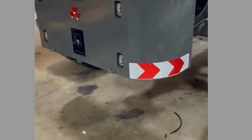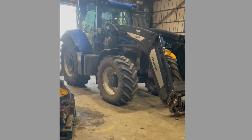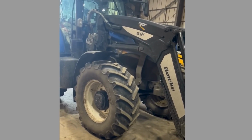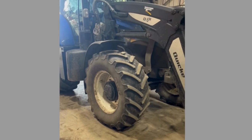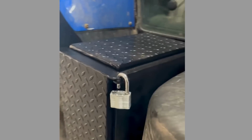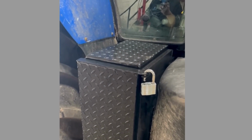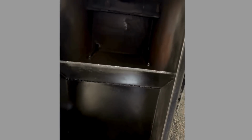Loadstar toolboxes are made here in the Midlands, and Mark Stones, the designer, tells us more. Alright guys, I just thought I'd do a little video on these storage boxes and toolboxes that I've just finished on this New Holland 190. It's this box here I've just designed to fit as a side bin storage for ratchet straps and other bits and pieces the lads want on the machine. So I'll just take the padlock off, put it on top, the door just drops down and it goes all the way back underneath the cab.